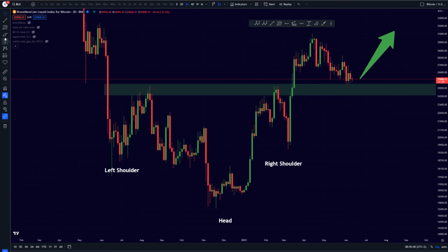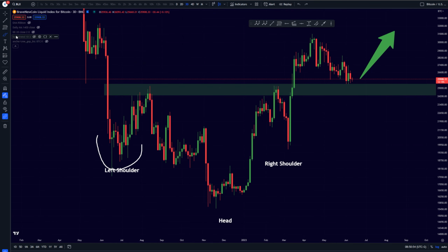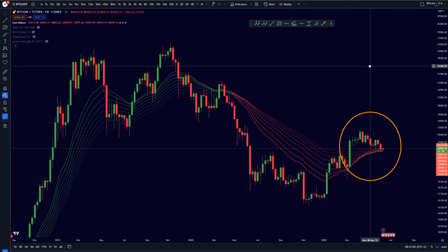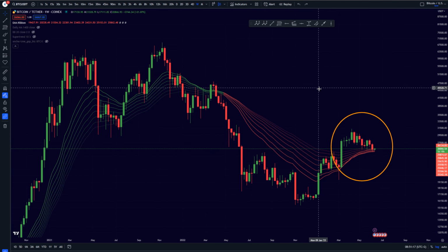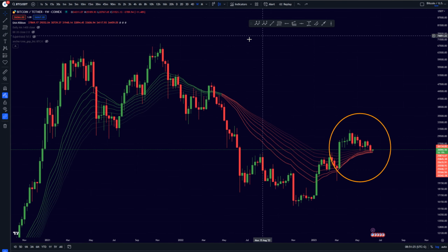Also, of course, because the same exact support is also the neckline of this inverse head and shoulders breakout towards the upside. We are retesting right here these EMA ribbons on a weekly time frame, which, guys, if we will be getting a small bounce right here, this will be looking so bullish for the larger picture for Bitcoin. So just another reason why I'm taking this trade right there, because of the EMA ribbons.